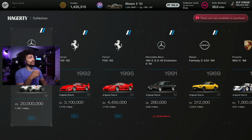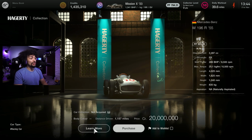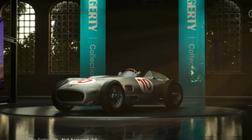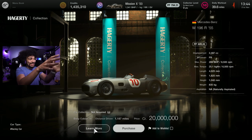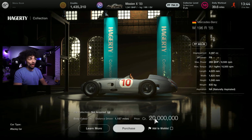And to my knowledge, yes, this is the other one, the Mercedes, which is 20 million credits. And I'm going to be honest, it's very cool. I love in this game, especially in VR, first-person view with these type of windowless cars. It would be super fun, but is it 20 million credits?